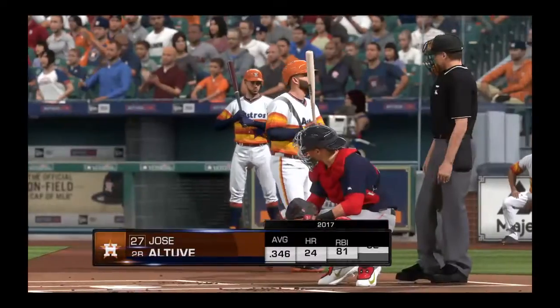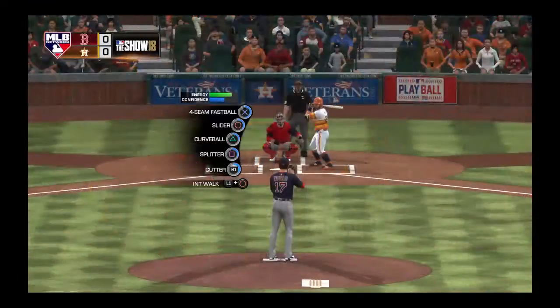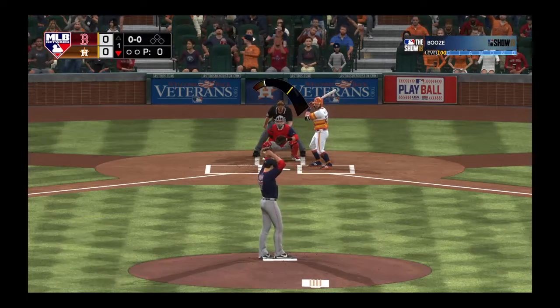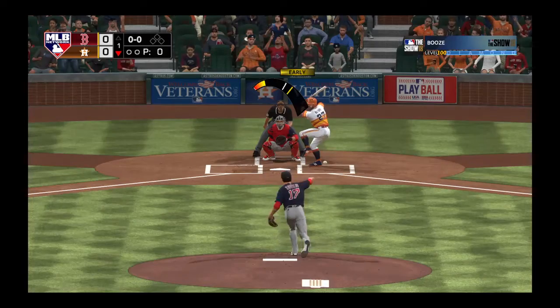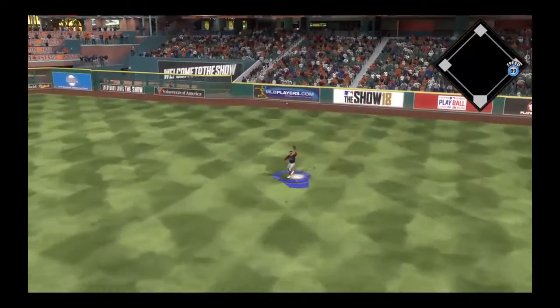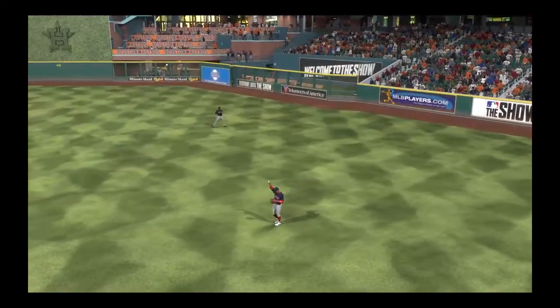Here comes the second baseman, Jose Altuve, to get things kicked off in the home half of inning number 1. First delivery to him on the way. In the air out toward right field. Betts has a read on it, and he hauls it in for the first out of the inning. Here's George Springer.